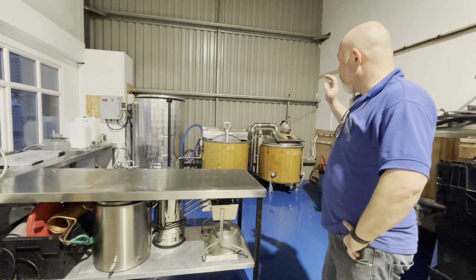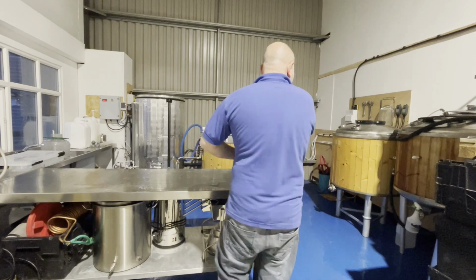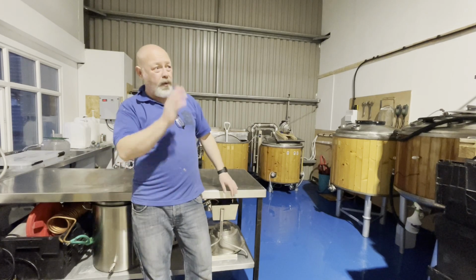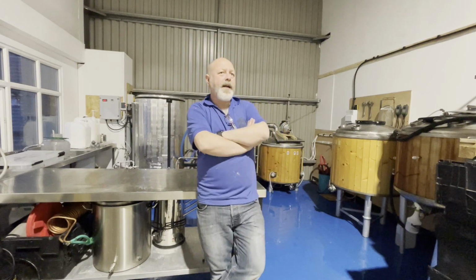Tank's full of water. Mash tun's ready. Copper's ready. Pump's clean. Plate heat exchanger clean. Both fermenters clean. Got loads of malt, loads of ingredients, ready to go. So looking forward to Saturday, get that next brew on.